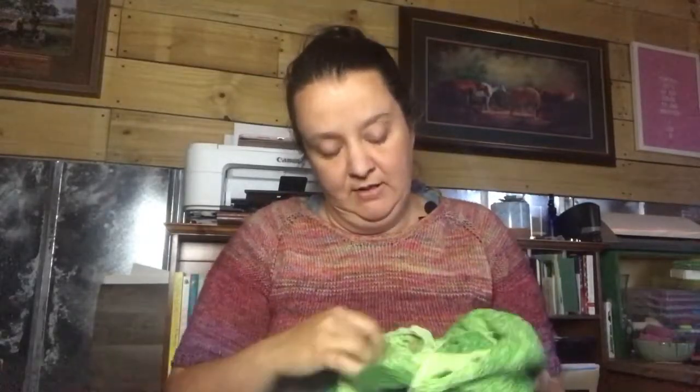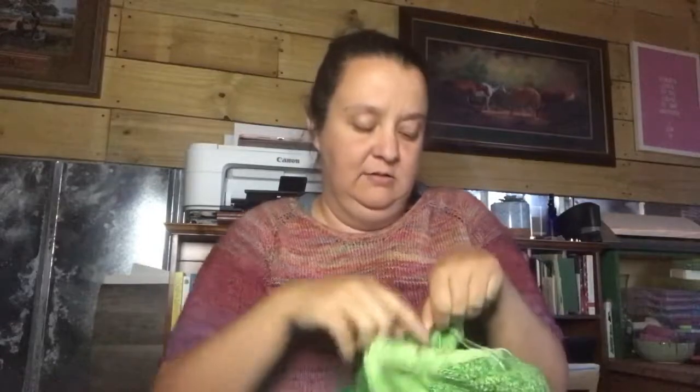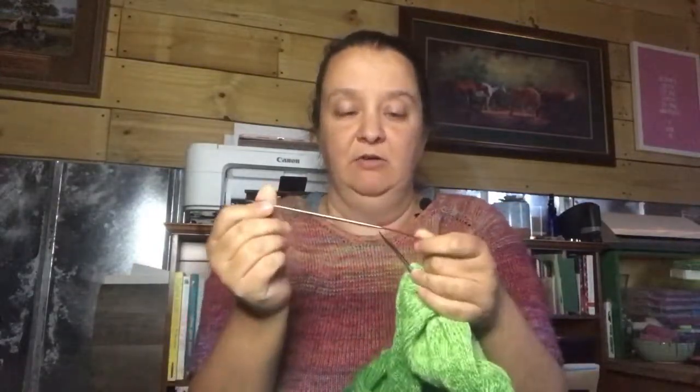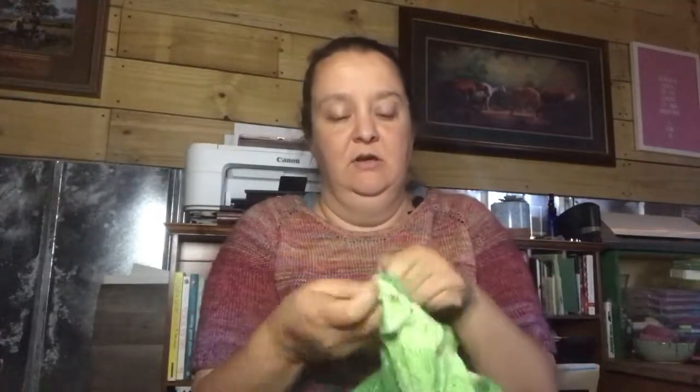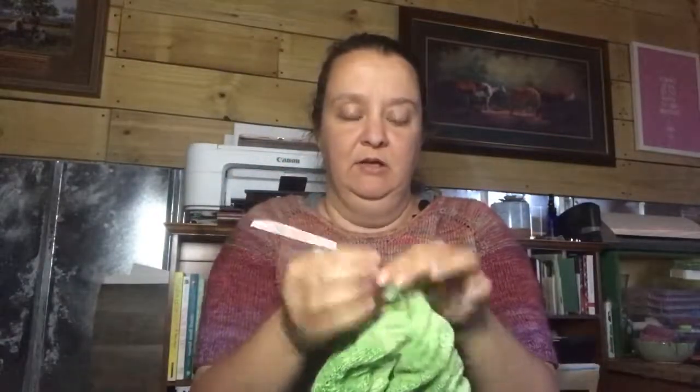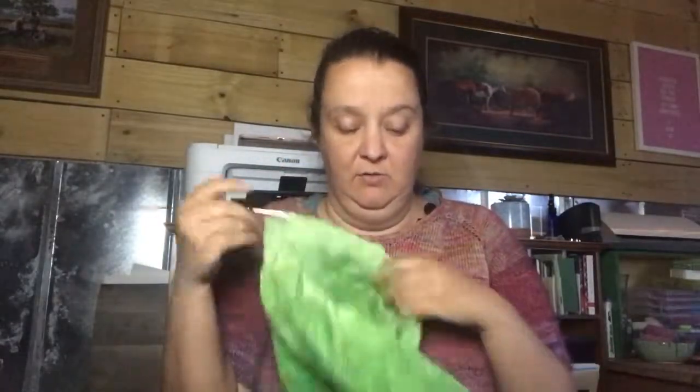I forgot to say, I am using my red lace Chow Goose. They are size 5 for this one. But yeah, I love my Chow Goose needles. These laces are just phenomenal because they don't have any memory to them, and they're really fun.